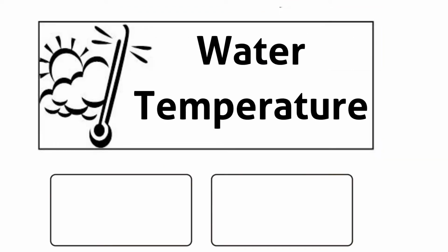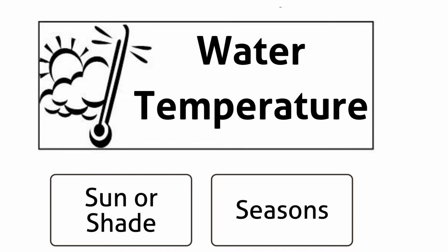Moving to the bottom of the paper, in the box with the sun and cloud and the thermometer, write water temperature. In one of the small boxes, write sun or shade. A sunny spot is going to give us a much warmer water temperature than one that's shaded by trees. In the other small box under water temperature, write seasons.